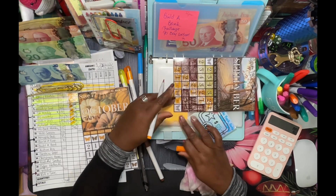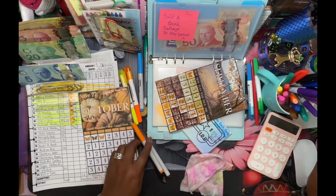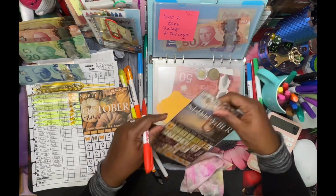Butterflies for $5. And then the letters were a different cost. Let's do red for letters.